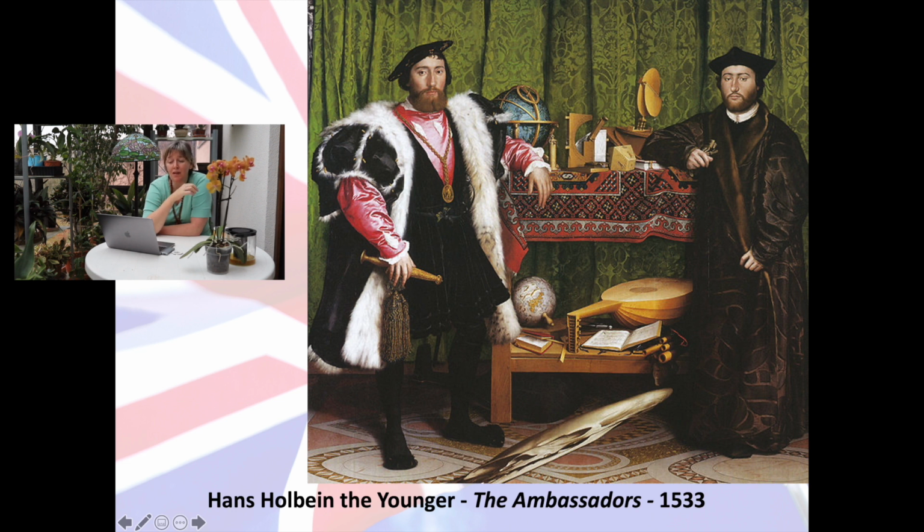If you look at the table in the middle, you have all kinds of instruments of science on the top shelf, and the instruments of pleasure and the world on the bottom shelf. So it's like the heaven and the earth, the orb, the globe of heaven on the top shelf, the globe of the earth on the bottom shelf. Some navigational instruments on the top shelf, musical instruments and musical notations on the bottom shelf. We have all these things.